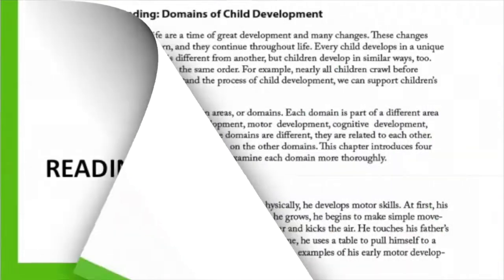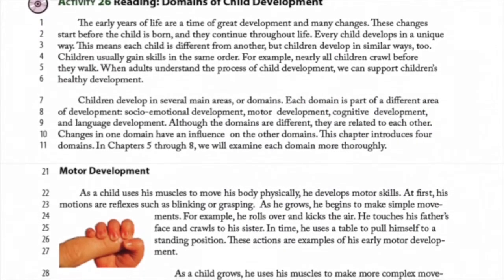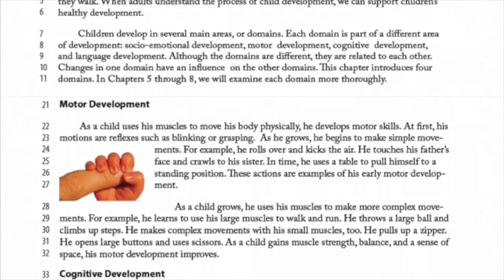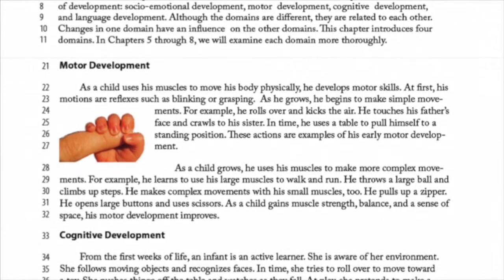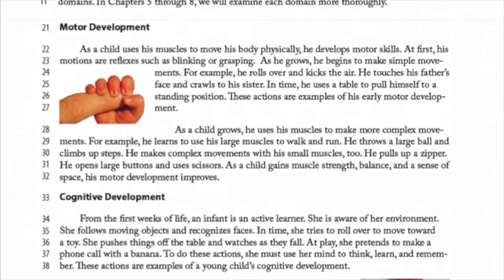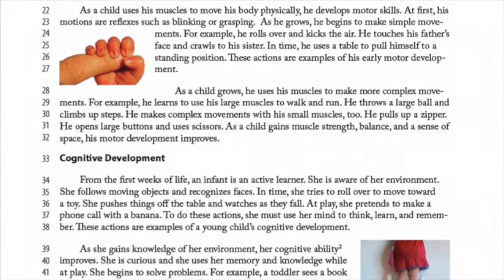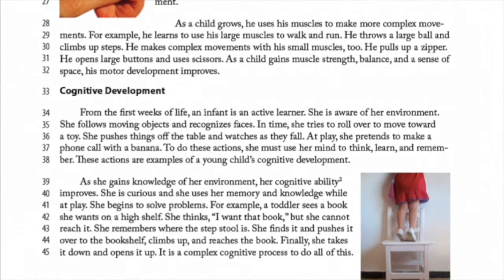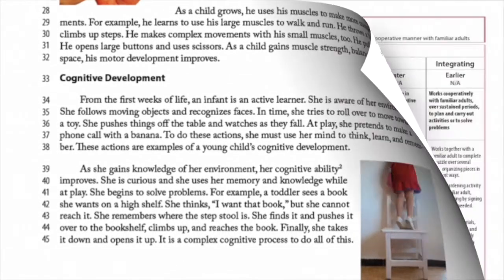Each chapter includes at least 1 reading passage targeted for intermediate to high intermediate English language learners that presents a topic relevant to the domains or stages of child development. The reading passages in this book include topics such as domains of child development, growth and development, factors in child development, socio-emotional development, motor development, cognitive development, and language and literacy development.